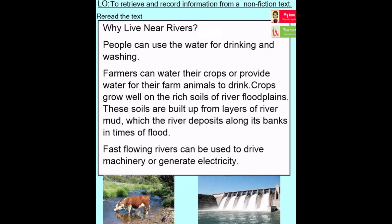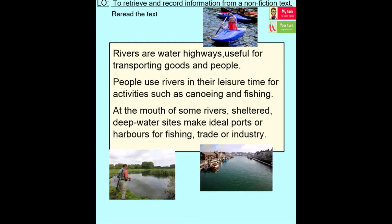Crops grow well on the rich soils of river floodplains. These soils are built up from layers of river mud, which the river deposits along its bank in times of flood. Fast-flowing rivers can be used to drive machinery or generate electricity. Rivers are water highways, useful for transporting goods and people. People use rivers in their leisure time for activities such as canoeing and fishing. At the mouth of some rivers, sheltered deep water sites make ideal ports or harbours for fishing, trade or industry.